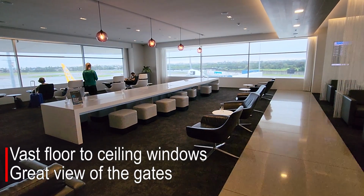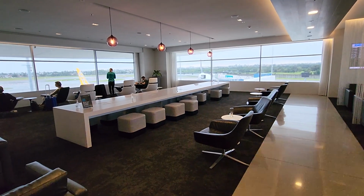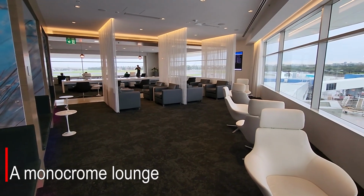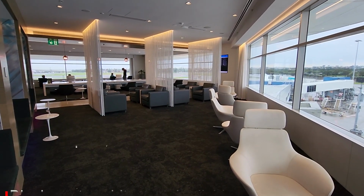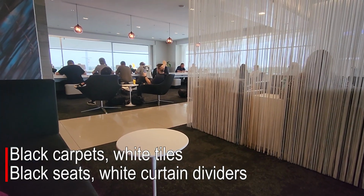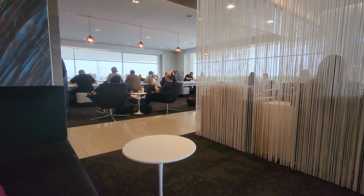Not many people around at midday on a Friday for the only wide body of the day to the land of the long white cloud. Now, I do like this lounge. There's a lot of natural light and the lounge offers fascinating tarmac views. Indeed, the staff as well couldn't do enough for me.